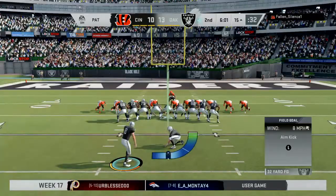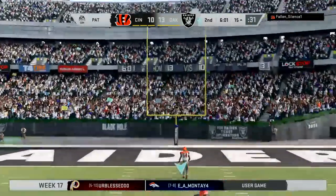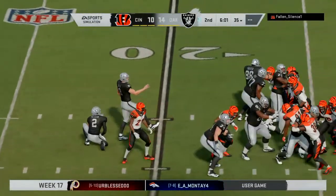And there you go. Nothing really too complex. Block, keep your assignments. Let them run it in. They did it. Fundamental football. Good blocking beats good tackling on that play, end result, touchdown.